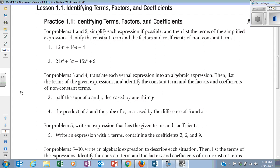Yes. What can be simplified? The what? The x squared terms can be combined, right? How many do I have in the beginning? 21. How many do I have in the second one? What's really important that you say that you have? Not just 15 of them. You have negative 15 of them. Because when I go to combine these two, this 21, I'm going to be taking away 15. The sign that's in front of it has to stay with it. You guys following me? So when I go to combine these, how many x squareds am I going to have? 6 x squareds. You following? 6 x squared plus 3 x plus 9.